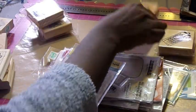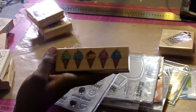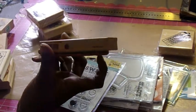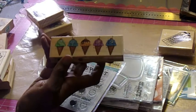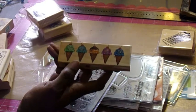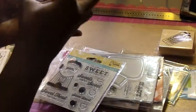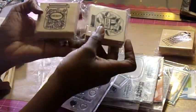And then I have this stamp here with all these cute little ice cream cones. I believe I got this one from Hobby Lobby too. No, I think I got this one from AC Moore, y'all. This one's from AC Moore. And then we're going to go on to these Michaels dollar stamps. Y'all already know.